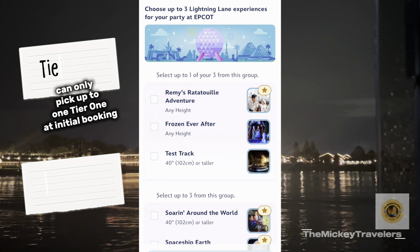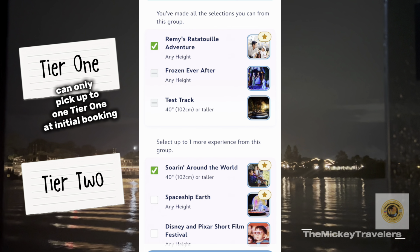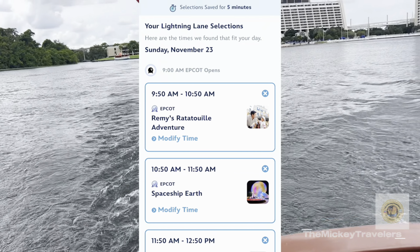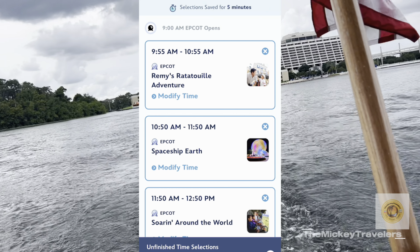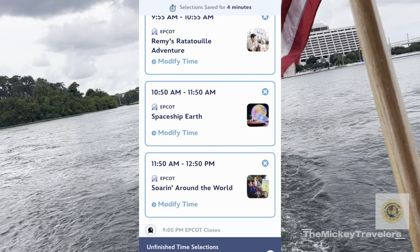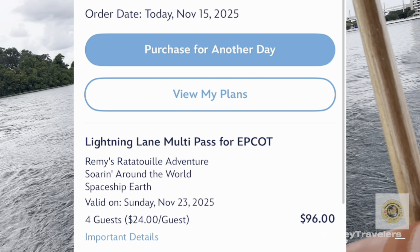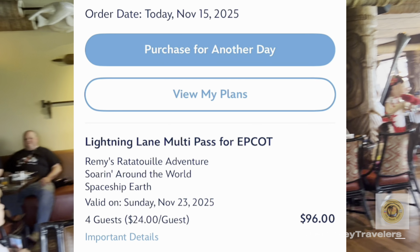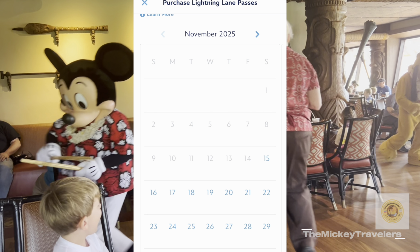Now here you see my top picks are right there at the top. Remy's, Soarin', and the Spaceship Earth. Got all three of them booked. Don't mind me as I was trying to modify that one. So I've got the three that I wanted, Remy's, Spaceship Earth, and Soarin'. As you can see, they're not going to overlap each other right now. Going to click continue. It's going to bring me through my payment information, and then it'll confirm the payment. We'll be all done.